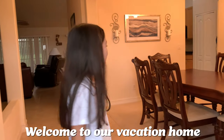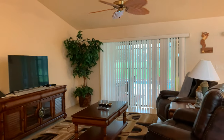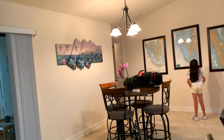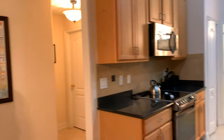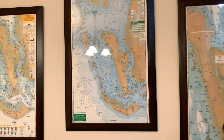Welcome to our vacation home. So right here we have the little eating space. And then right here we have a little living room or sitting family room. And then here's another living room, you would say. And right here is maybe a breakfast table. Here is the kitchen. It's a really nice kitchen. And they have some maps of nearby places, since we're in Cape Coral, Florida right now.